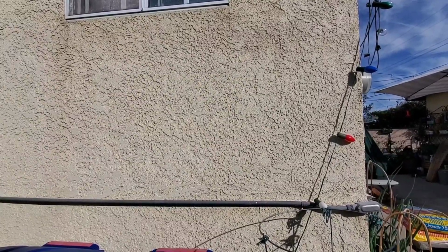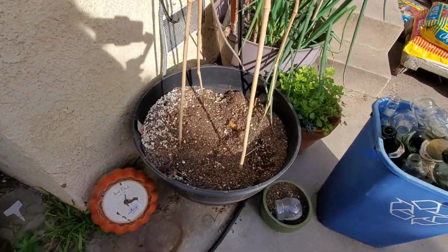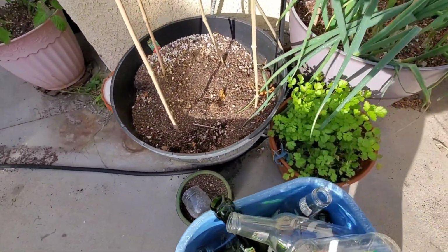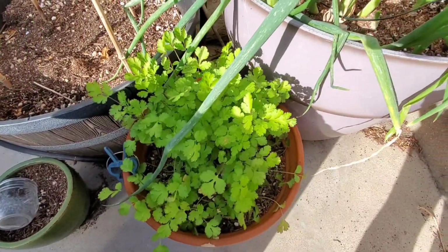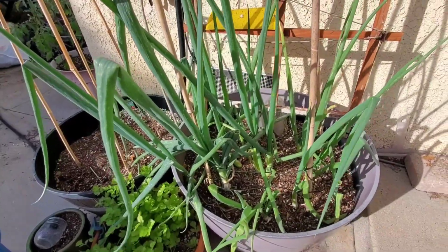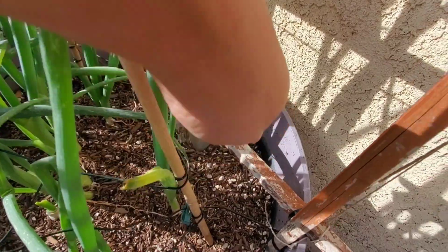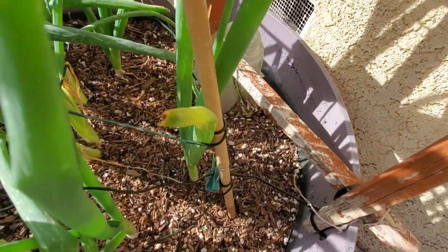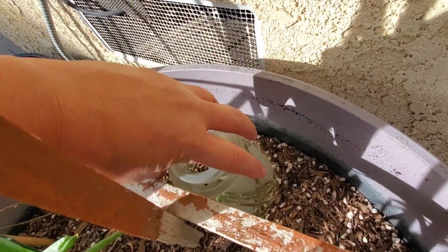I'm always trying to think how I can extend the harvest. Now there's nothing in here, but a grow bag is gonna go here with some tomatoes. And I got some cilantro right here. That's so delicious. Some of those onions from my scraps. But look, I don't know if I can show you way back here. Let's see, how am I gonna do this? Get out of the way, onion.